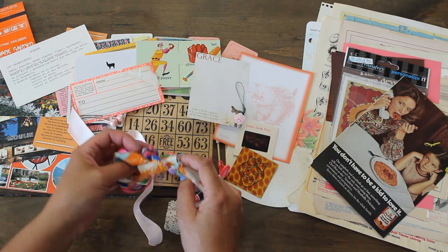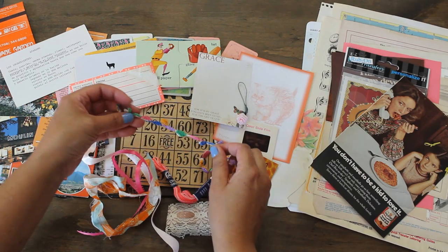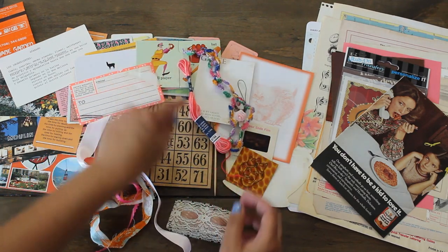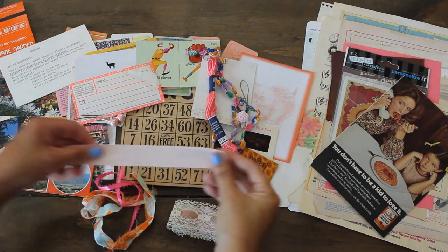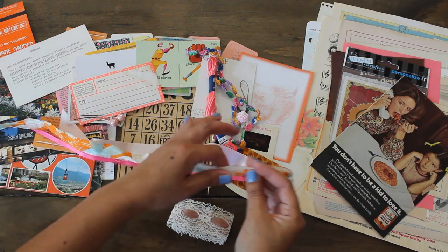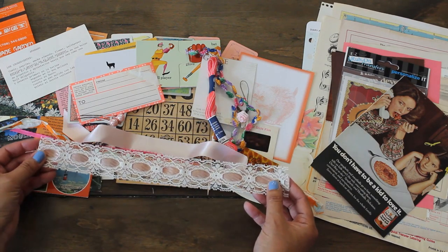Again, these will be fun to use in a junk journal. Here's one that was made of embroidery floss. Definitely has that boho theme to it. We have beautiful embroidery floss there. We have some ribbon, different size theme here, and a little scrap of fabric. Definitely will go well with a tassel. And here's some beautiful lace trim.